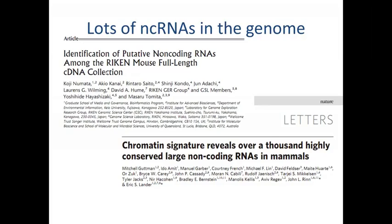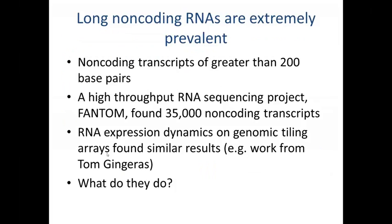And to their surprise, they found that a chunk, possibly 25%, did not have any discernible polypeptides in their sequences. And over here is a more recent paper from Mitch Guttman and Eric Lander and John Rinn and colleagues, where they used chromatin signatures to find thousands of conserved large non-coding RNAs in the mammalian genome. So they're extremely prevalent.